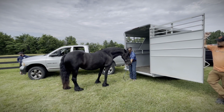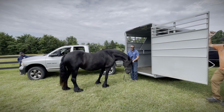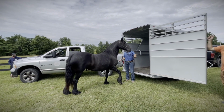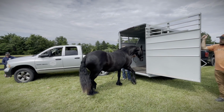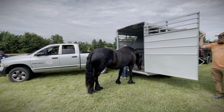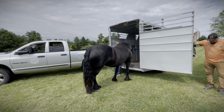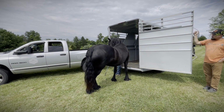Now, it's important when I give the reward, I'm always kind of putting it with her head down. So it kind of gives her the opportunity to stretch a little bit. Good, curiosity. Right there, good. Good.